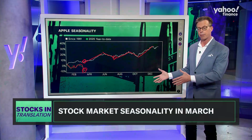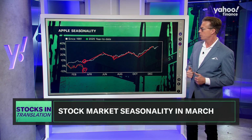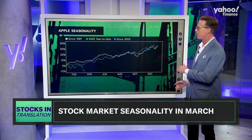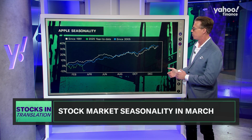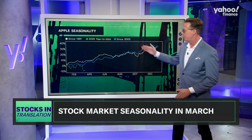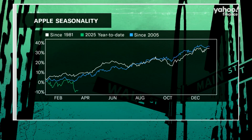It doesn't have to happen this way, but I thought it would be also interesting to look at another model. So instead of looking at history all the way back to 1981, we'll just do 20 years because maybe recent price action is showing something different. So in blue here, I have the since 2005 model. And what's interesting is they track each other, these two models, pretty closely. So I can zigzag my way up here, and they are in agreement.